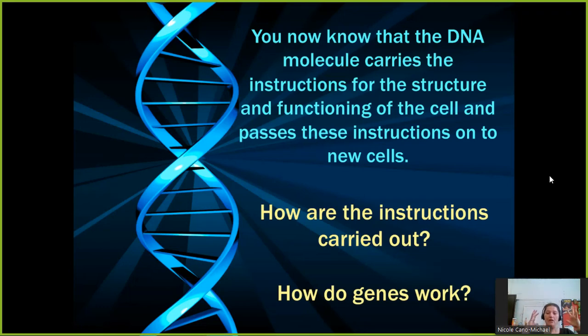So we have been talking about DNA for a while, right? And so we know that DNA is one of our macromolecules. We know that DNA is the molecule that carries our genetic information. What we mean by that is that it carries the instructions for passing on traits, passing on genes, and it passes these instructions to new cells. It can do this through mitosis or through meiosis.